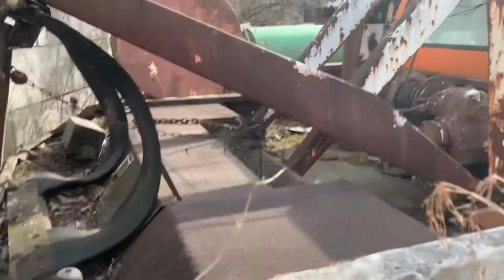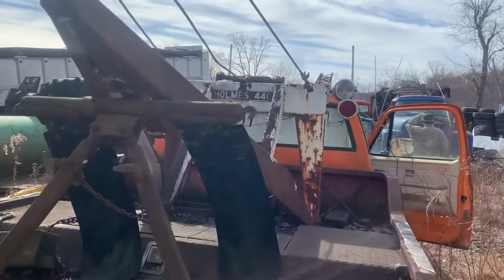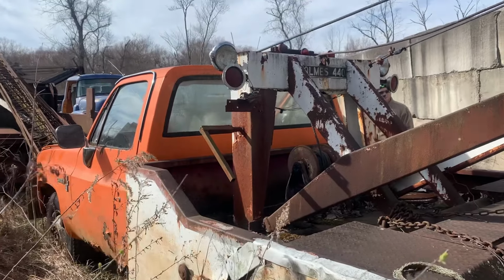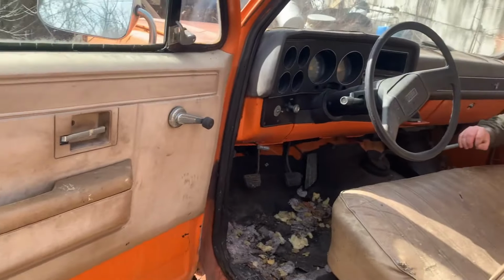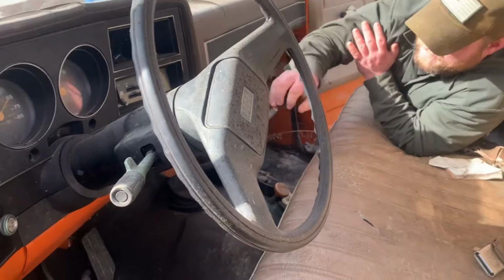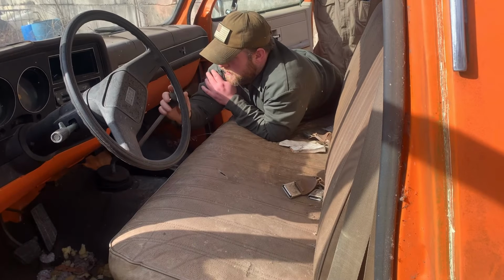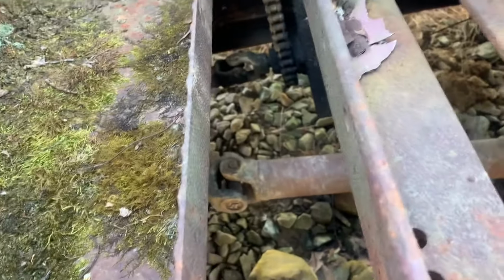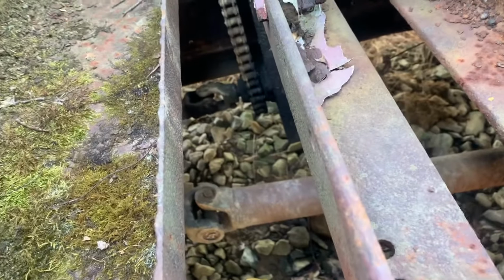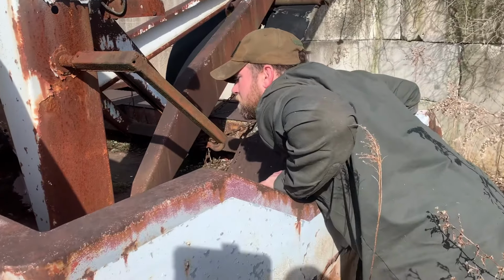You'd have to do a little work on the bed. It's a little rough. It's a Holmes 440. How's that seem? Keys are in it. That's good. It doesn't like fourth. I even had it in first a minute ago. Do you see how the PTO is chain driven? It's a little out of alignment. Come here, you can see the drive shaft into the gear. A little baby drive shaft.